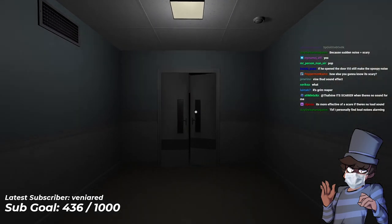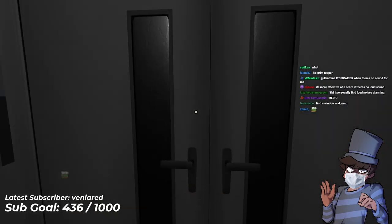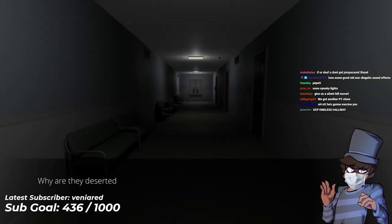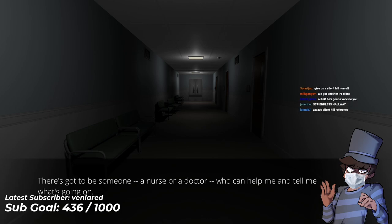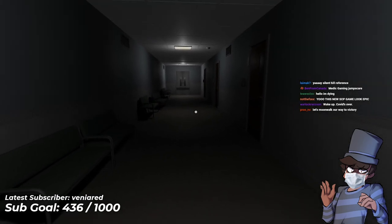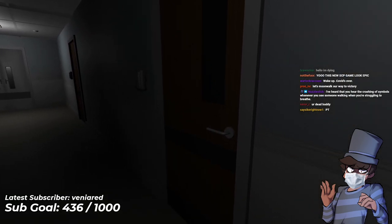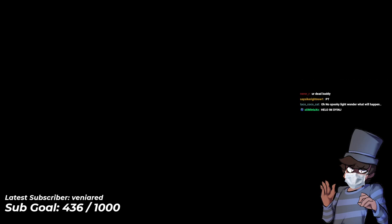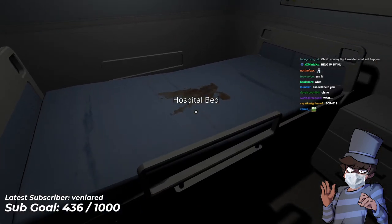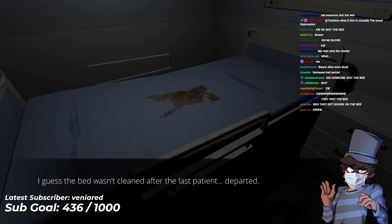Well, this light is flickering and the doors are open. I wonder what's going to happen when I open these doors. Hello? Oh no, it's an endless corridor. All right, let's go to the flickering light and expect nothing more. Hello? Are these patient wards? Why are they deserted? There's got to be someone, a nurse or doctor, who can help me and tell me what's going on. Is that a PT reference? Imagine just bursting through the doors. It's like, hello, I'm dying. Can someone help me, please? All right. Well, this one's locked as well. I wonder if this one's locked too. What? All right, let's go. Hello? Ew! This room looks just like the one I was in, but it's a mess. Ew! What is that? How awful. There's some kind of stain. I guess the bed wasn't cleaned after the last patient departed.